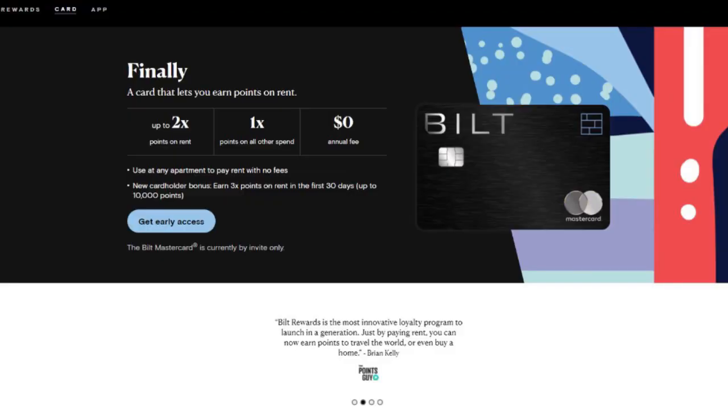Now today we're going to be talking about a brand new credit card from a company called Bilt. Now, Bilt has a large number of corporate partners in the apartment complex world. So if you live in one of those mega apartment complexes owned by one of their affiliates, then you will be able to apply for this credit card immediately. And if you're not, you'll currently have to settle with being added to their wait list. Now, I don't know how long it's going to take for them to cycle through all of the applicants that are signing up for this wait list, but I think this is going to be well worth the wait.